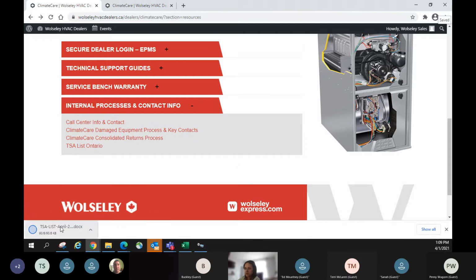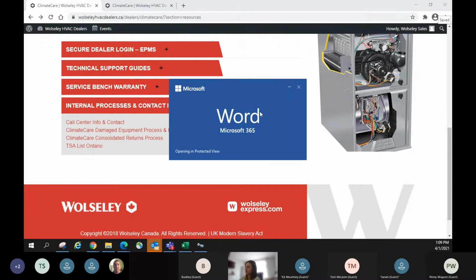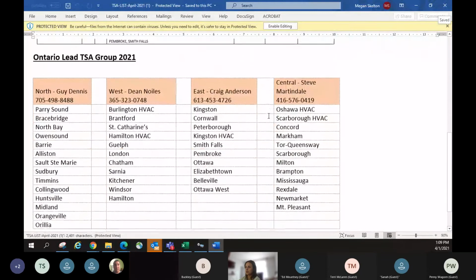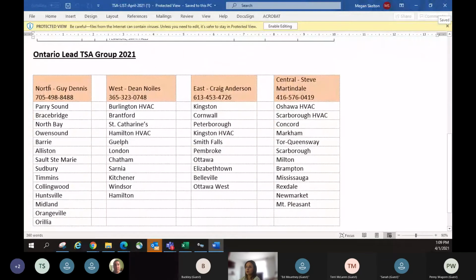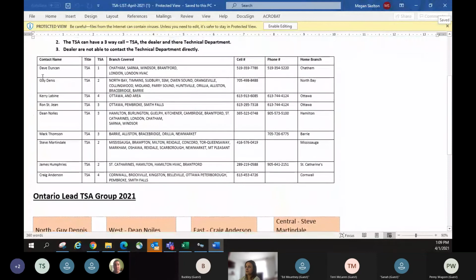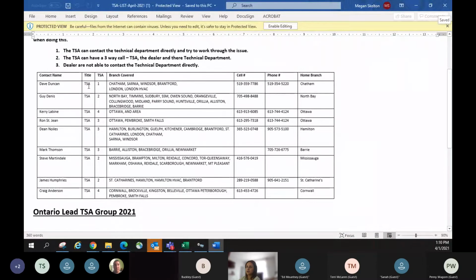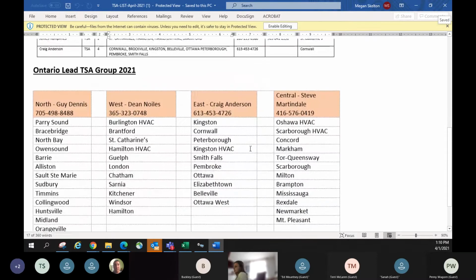I just updated this afternoon here. So we've had some changes to our TSA support. We now have 4 full-time leads here to support the region. So just updated contact information in the branches that they cover. We do also have technicians, TSAs that have a part-time role, meaning that they are attached to or assigned to a branch. So they're not always available. So I'll just leave this with you guys to take a quick look. One sec.